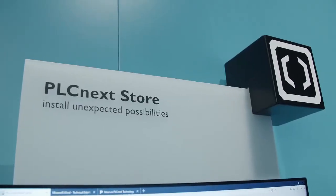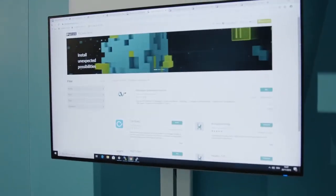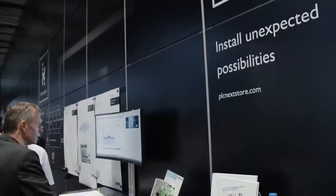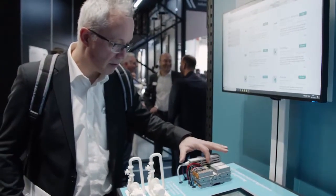The PLCnext Store is an online marketplace for function blocks, for function extensions, and even for complete automation solutions. So systems integrators can browse the store and assemble their application from apps in the PLCnext Store and download them to the PLC as easy as installing an app on their smartphone. And app developers can develop their own apps for the PLCnext Store, put those apps into the store, and then sell those to the automation community.